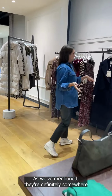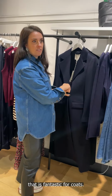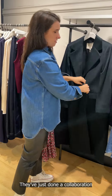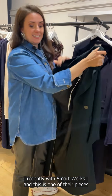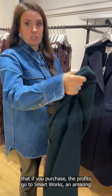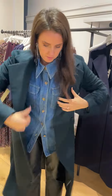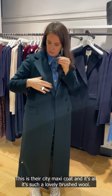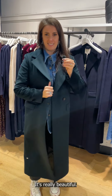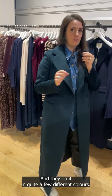As we've mentioned, they're definitely someone that is fantastic for coats. They've just done a collaboration recently with Smartworks, and this is one of their pieces where, if you purchase it, the profits go to Smartworks, an amazing charity. This is their City Maxi coat, and it's such a lovely brushed wool. It's really beautiful. That length is so elegant as well, and they do it in quite a few different colours.